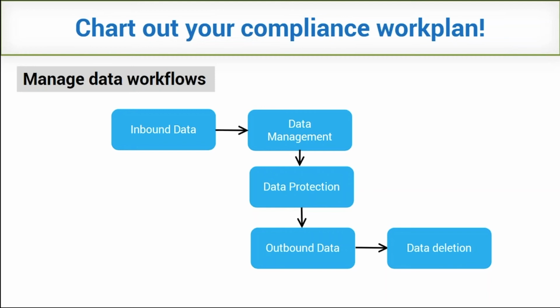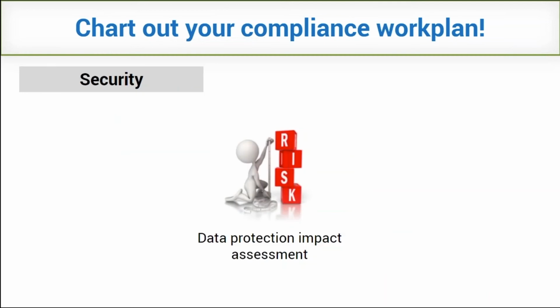As you did in the case of the inbound data, you need to identify how the data leaves your organization. Once you've done that, you need to block any and all unauthorized transfer of data. And in case of any authorized data transfer, ensure that it happens through a secure channel. Once the data has left your organization, after the purpose for its processing is done, you need to ensure that it is deleted immediately. If you're using any new technology to process data, you need to conduct a data protection risk assessment.